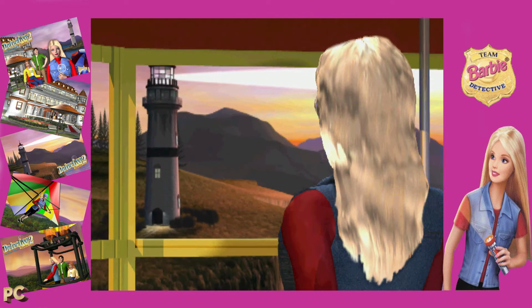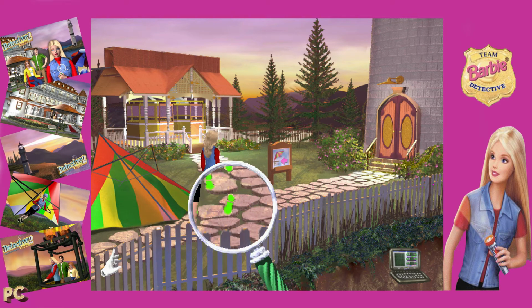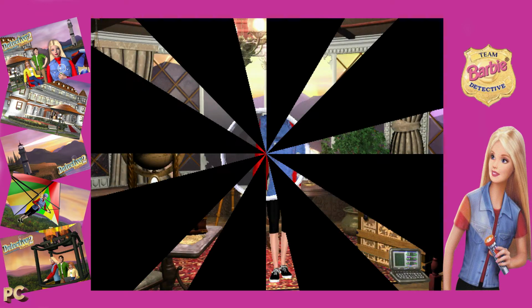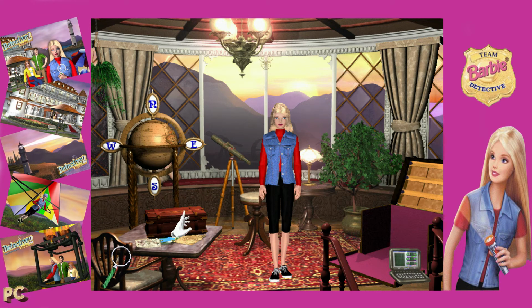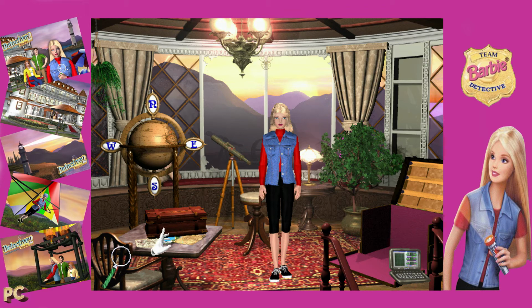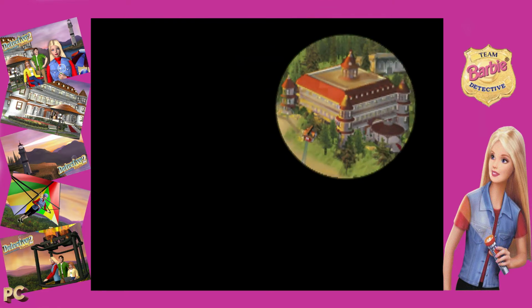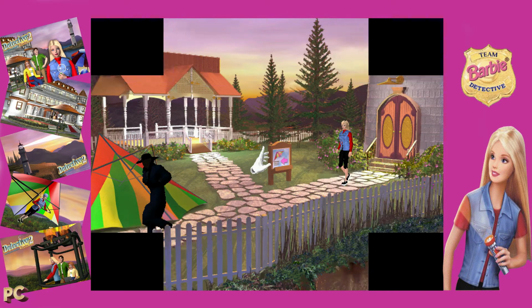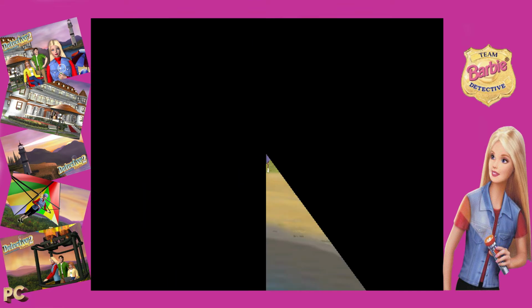Everything is so beautiful. Is that moving shadow a person? I think it is. Let's follow that shadow to the hang gliders. Wow, you can see everything from up here. Is that moving shadow a person? I think it is. We need to chase down our crook.